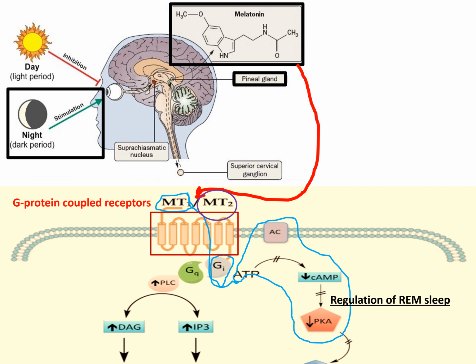Stimulation of the type 2 receptors is responsible for increasing the non-rapid eye movement sleep, which means that it is going to increase stages 1, 2, 3, and 4.